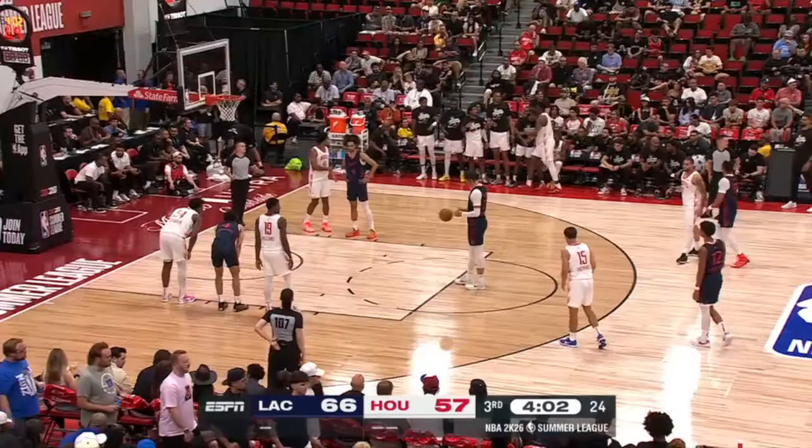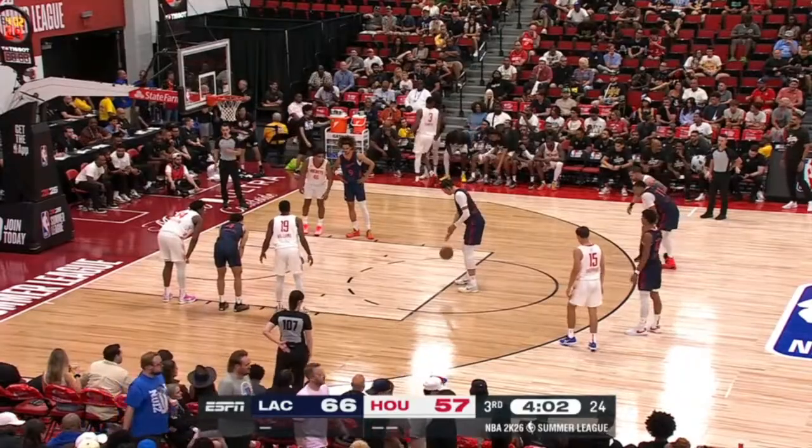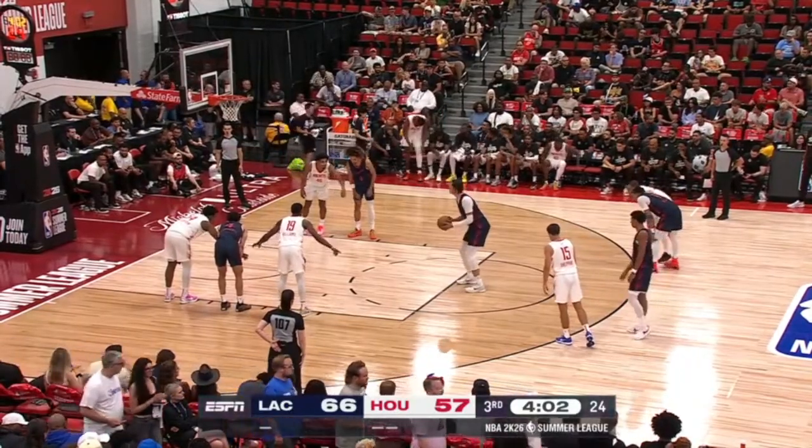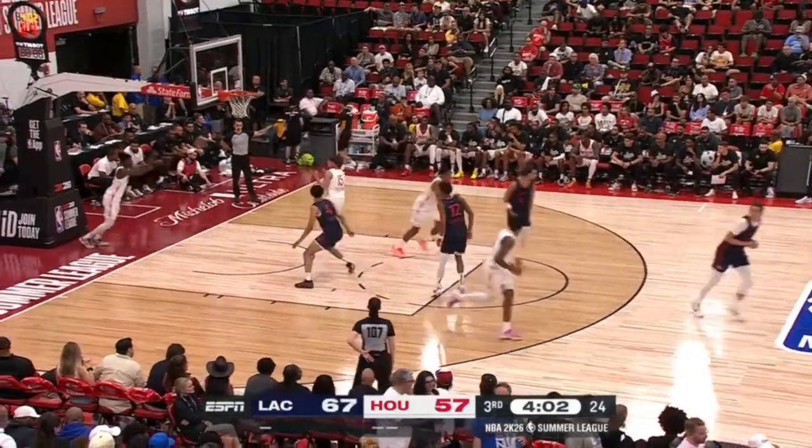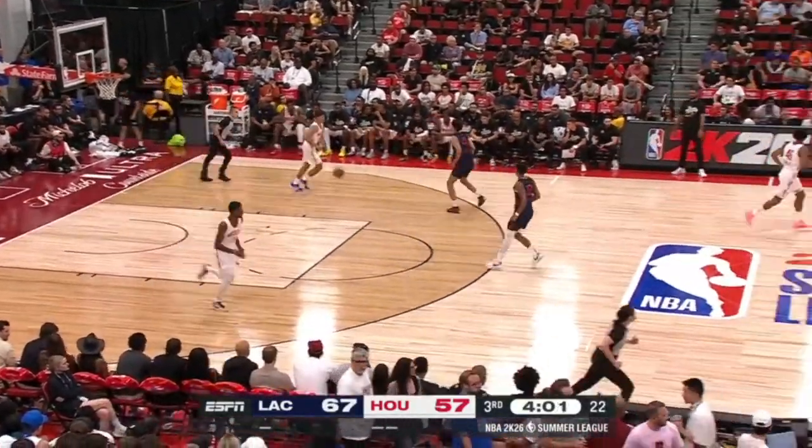But Niedenhauser still looking for his first points here, too. I like his activity, guys. I like what I see so far. And there it is. Soft touch at the free throw line, a 7-footer. Congratulations, his first professional points.